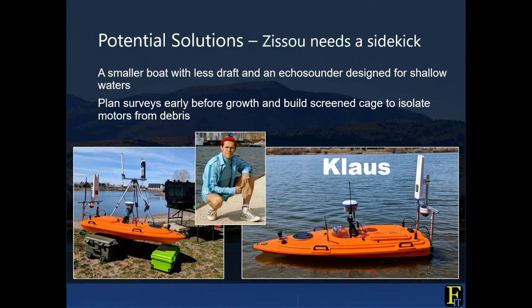Now, to continue the Steve Zissou joke, we have built another boat this winter, and Steve Zissou's sidekick was Klaus, so we named the boat Klaus. This is just a boat that sits much higher in the water, and it's outfitted with a more appropriate echo sounder for shallow water work. And then we're actually going to take that out probably next week and see if we can get into some of that other water we were skunked on last middle of summer when we got out there.